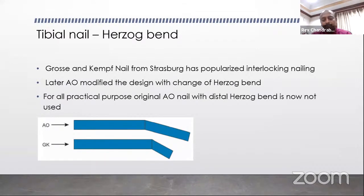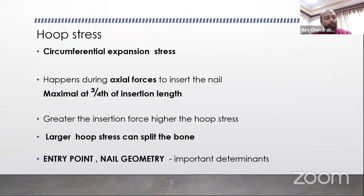Coming to the tibia nail, there are two different designs. The Grosse-Kempf is the popular nail, a rocking nail with a proximal bend within five centimeters. And the AO later modified it, for some reason telling about the biomechanics, that it is better to have a bend more distal. But again, for all practical purposes, the proximal bend is more preferred for easy entry into the medullary canal rather than using the bend at a more distal spot.